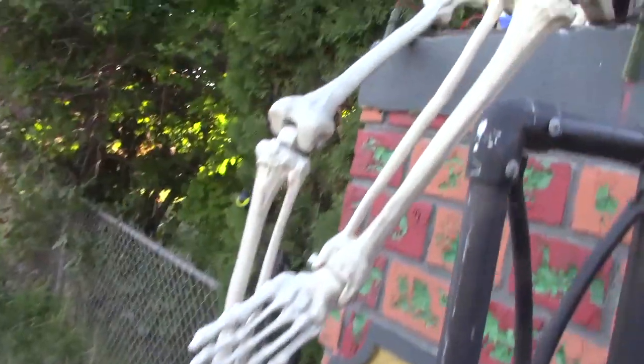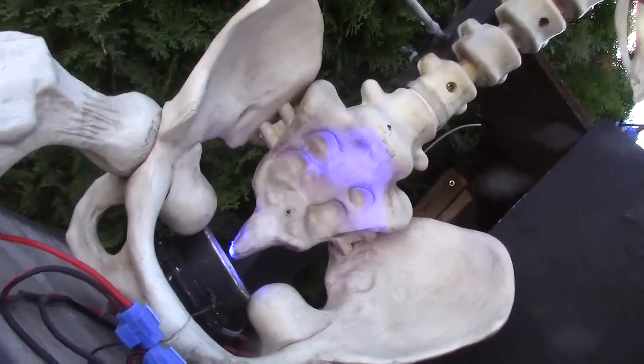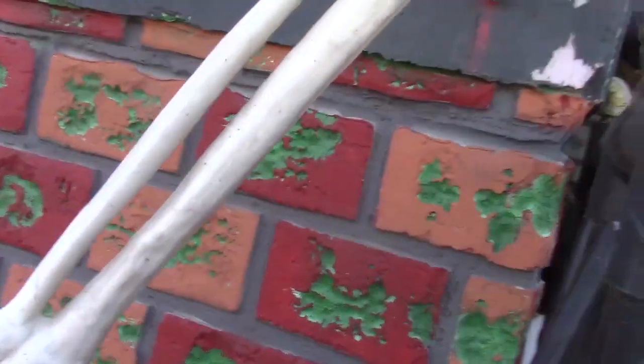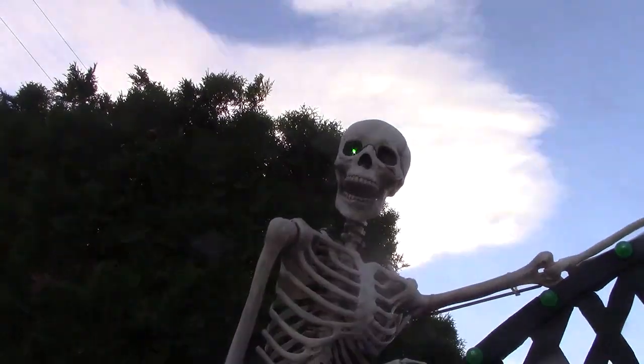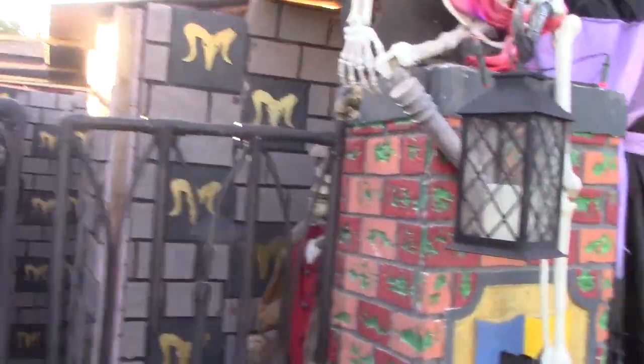The other one were the skeletons, and you should be able to see a blue glow right in here. That's from the light. I put red floods down to aim down below, and then the candles are twinkling. And I got one skeleton with an eye out, and I might put a patch over it. But all the skeletons, excuse me, are wired and ready to go. I just need to get out here and get lights and stuff aimed.